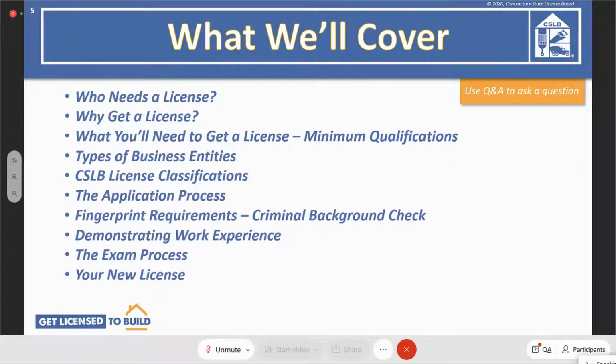Okay, here's a list of what we're going to cover today. We will take you through the process of applying for your California contractor's license. First, who needs a license? Then, why get a contractor's license? The minimum qualifications you'll need to get a license, the types of business entities, the different CSLB license classifications. Then we will spend a lot of time giving you tips to fill out your application, including how to demonstrate your work experience to meet the minimum qualifications. We're also going to talk about fingerprint requirements for a criminal background check. We will help you get ready for the exam or exams you'll need to pass in order to get your license. And then finally, the other things you'll need to have in place before your license is issued. Things such as a bond, insurance.